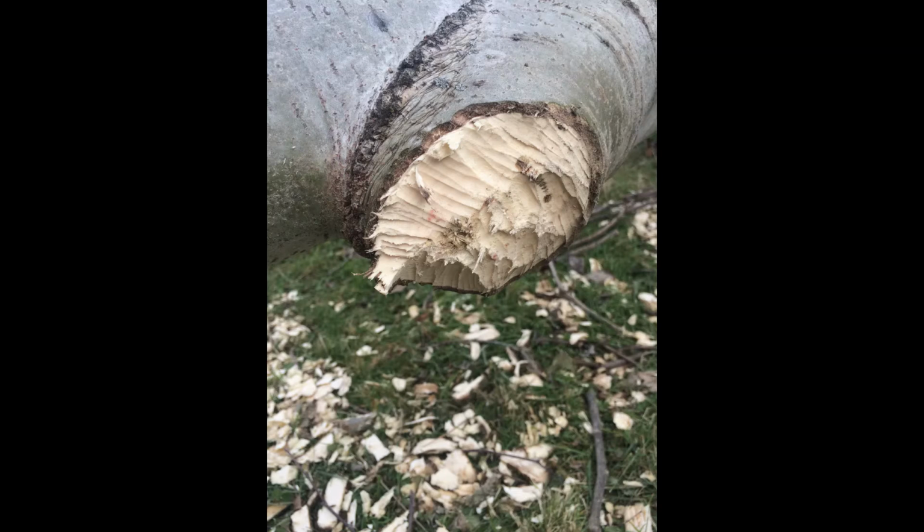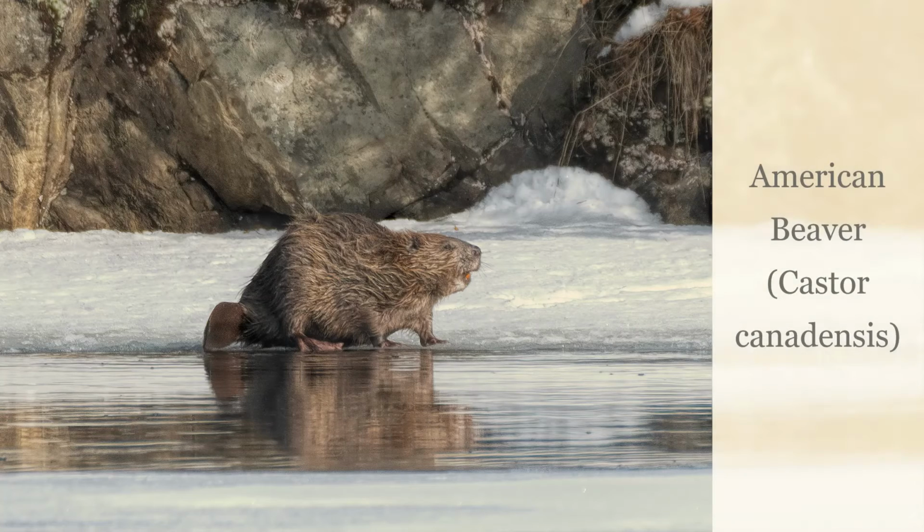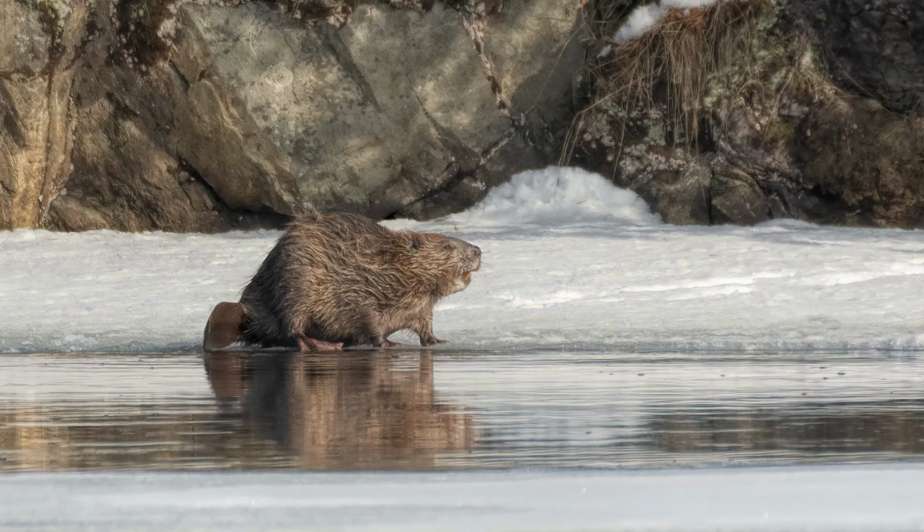And you've probably already guessed by these photos, these are the gnawed trees of North America's largest rodent, the American beaver. The American beaver is about 2 to 3 feet long, not including its tail, and can weigh up to 100 pounds. They are quite large. If you've never seen a beaver in person, I'm always startled by how big they are.